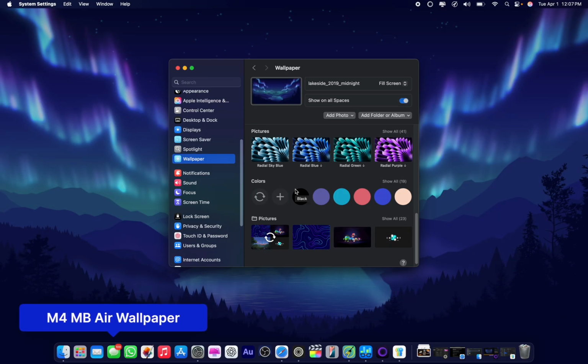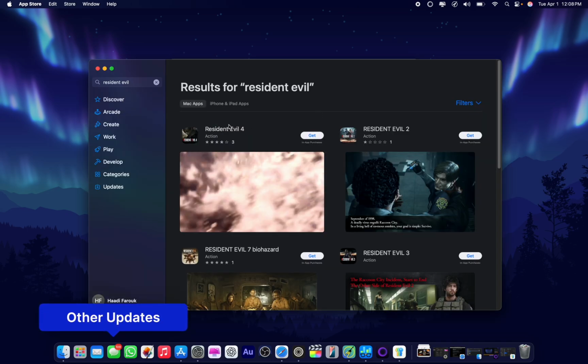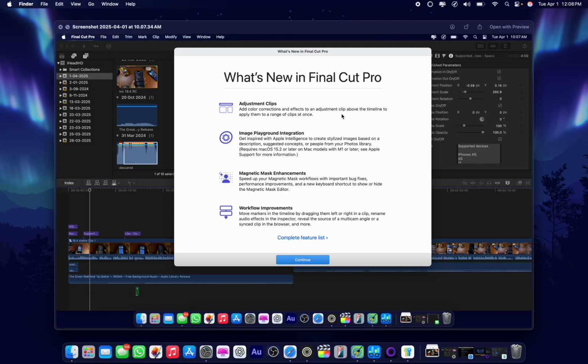Because of the new M4 MacBook Air they released, we now have a new wallpaper, radial sky blue. That's for the sky blue MacBook Air M4. We have new Resident Evil games available on the App Store also. For Final Cut Pro, we have an improved magnetic mask. That's version 11.1. We also have color corrections and stuff. We also have updates to adjustment clips, image playground generation and integration, and improved workflows. If you're someone that uses Final Cut Pro, you might be interested in this. Yeah, I use that a lot.